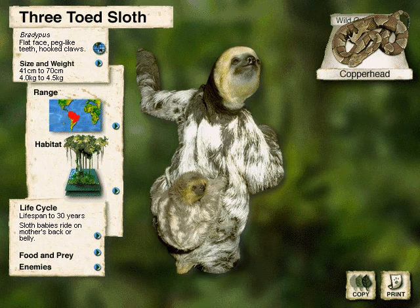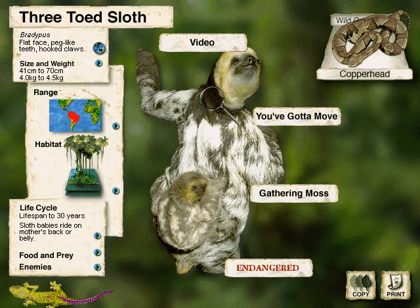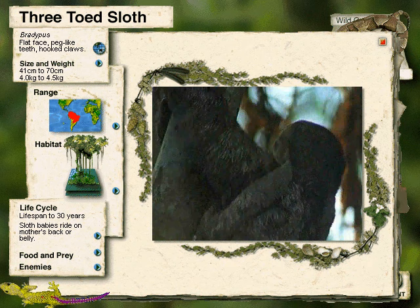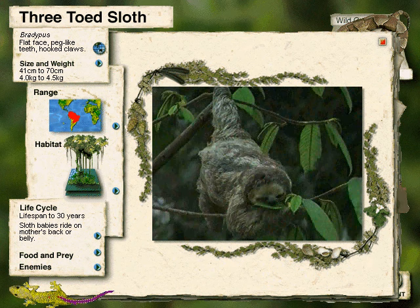Three-toed sloth. It's no secret that sloths are slow, but just how slow may astound you. Moving at 0.5 kilometers an hour when it moves at all, a sloth can take a full day to travel 38 meters. In fact, it moves so slowly that algae grows on its fur, giving it a strange greenish tint.